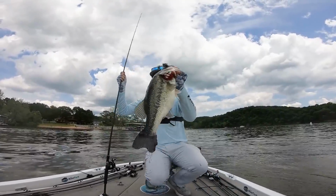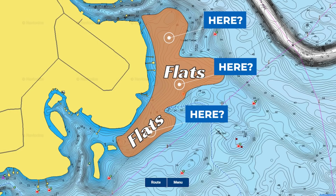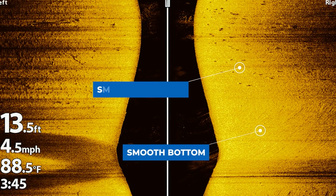However, it's also extremely difficult and time-consuming. The reason that a lot of anglers don't fish these flats is because there's no way to know where on that flat is going to be a more productive area or a less productive area. Normally around a point or a ledge or a channel swing, you can identify the key areas that might hold fish on a contour line map. However, the only way to identify the sweet spots on an offshore flat is to graph with your fish finder.